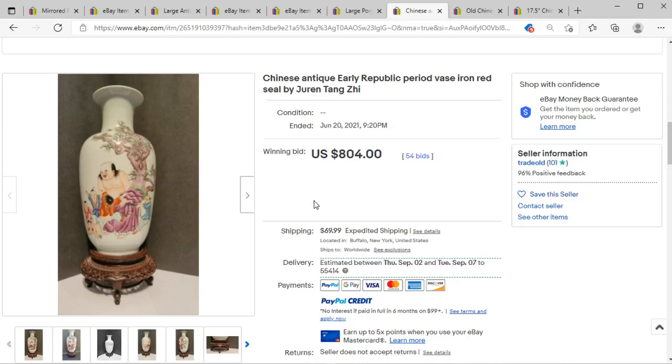Ah, yes, we have a bit more of a classic subject. I don't know what it is, but a lot of these seem to be moving back onto the market right now. Always, of course, the big concern is that they're just a massive batch of fakes that have been produced, but I don't think so. I think it's more that people are starting to recognize Republic porcelain and really trying to push it out onto the market because it's doing so well. So, 54 bids to get this early Republic vase up to $804.